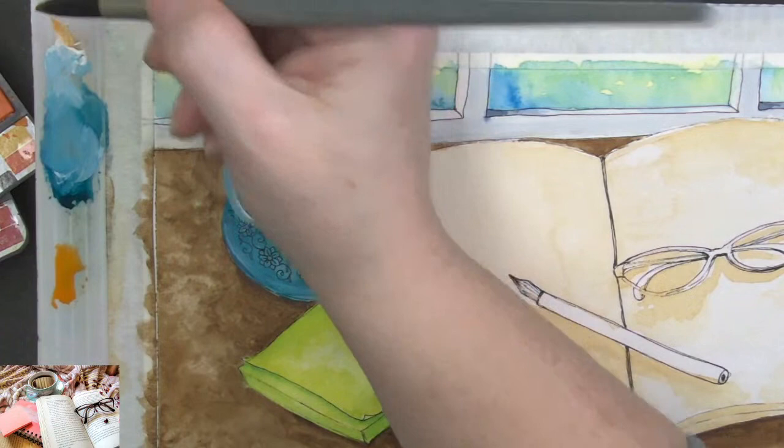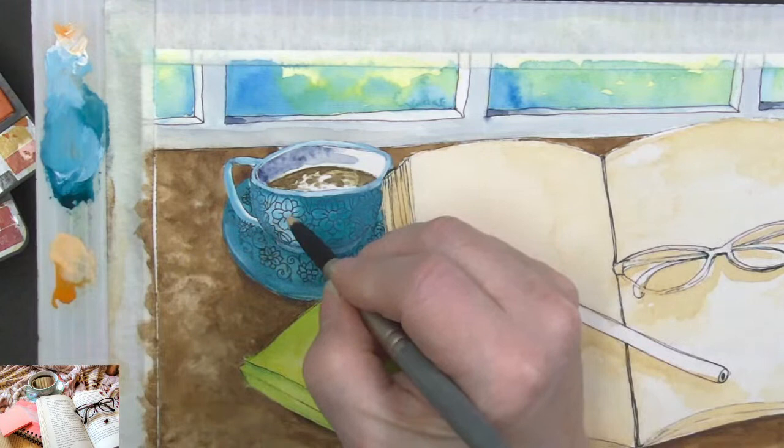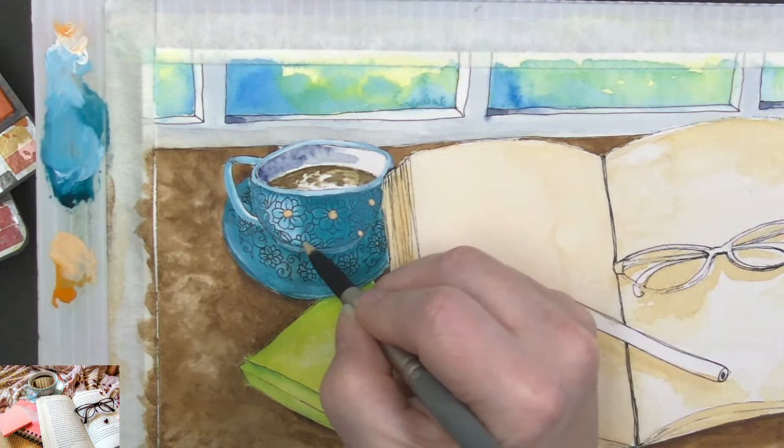And we're making our little centers. I will put some more gouache out. I'm making sort of a bright pastel orange, just for the centers of the flowers.